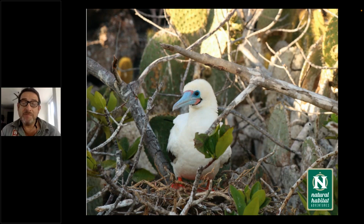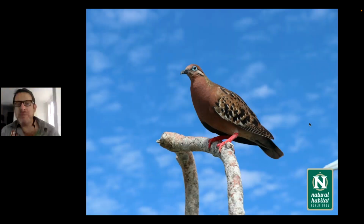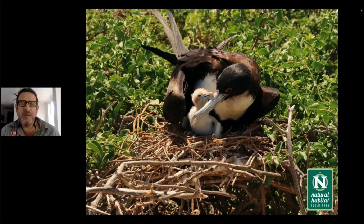And they have red feet, and they have two varieties, as you saw, the white and the brown morphotype, and they nest on trees. So we're going to be able to see that, but also other species like the Galapagos dove and frigate birds. This is the great frigate bird, and it's feeding the little chick. They also nest on trees. So we're going to be able to see both of these birds sharing this place.